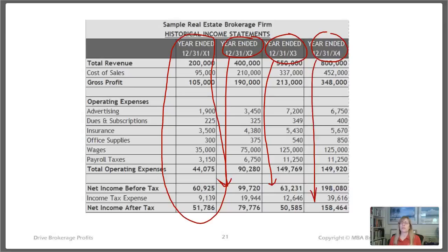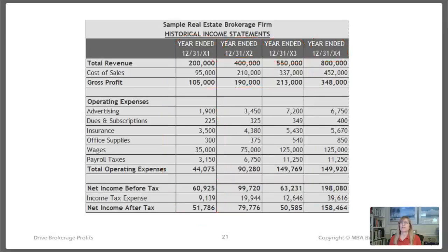If we're doing better or worse, you can see that there's a trend going across. And the trend is revenue is increasing. That's right here. And gross profit is increasing right here. Yay, hooray, we did a great job. We can also look right here to see the operating expenses. Oh, those are increasing as well. And our net income before tax is increasing. Wow, that's a good thing. And most importantly, our net income after tax is increasing. And that's the bottom line, right?